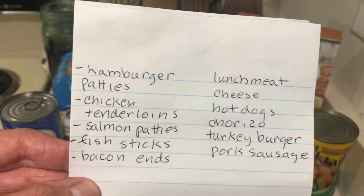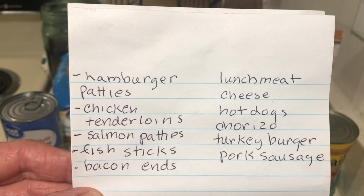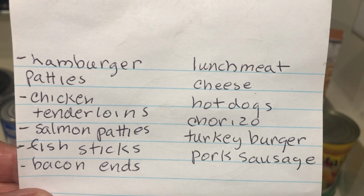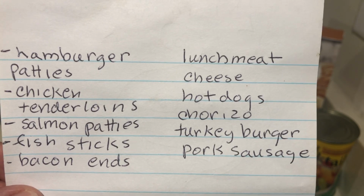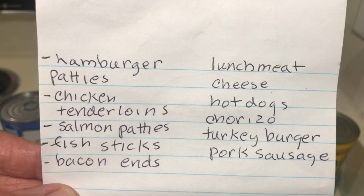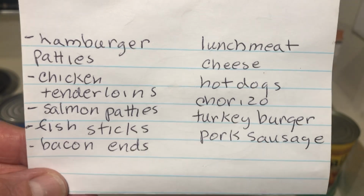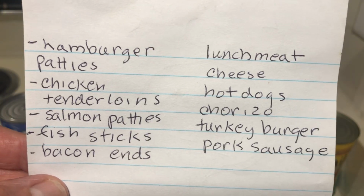Now, here's how I stockpile my freezer. On one side, I have hamburger patties. I bought partially soy burgers because they're a lot cheaper. I bought 16 soy burgers for about $10. Chicken tenderloins from Walmart. Someone said they don't like Walmart, but Kroger's has this kind of stuff.